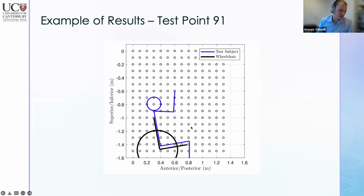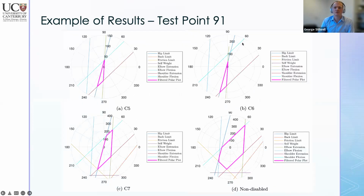So here we can have a look at some of the example test results that were done for this, which is test point 91. This shows what our polar plot would look like. We have a number of different lines that show us the different limiting forces, and then this pink line shows us the smallest area, or the smallest polar plot. So we would expect that this would be the limits of what people could push based on our model.